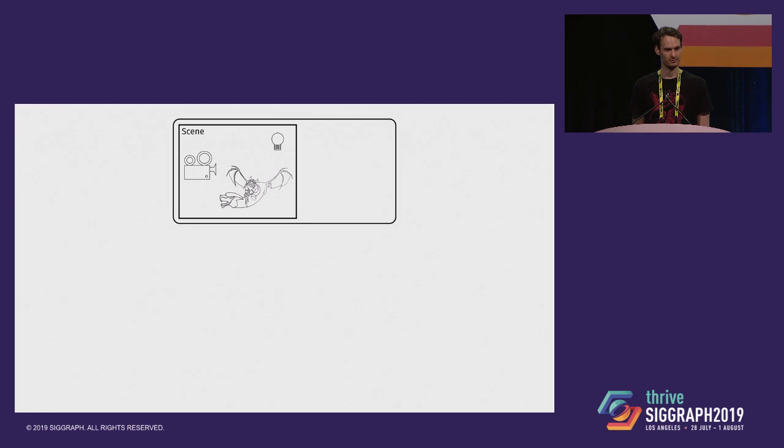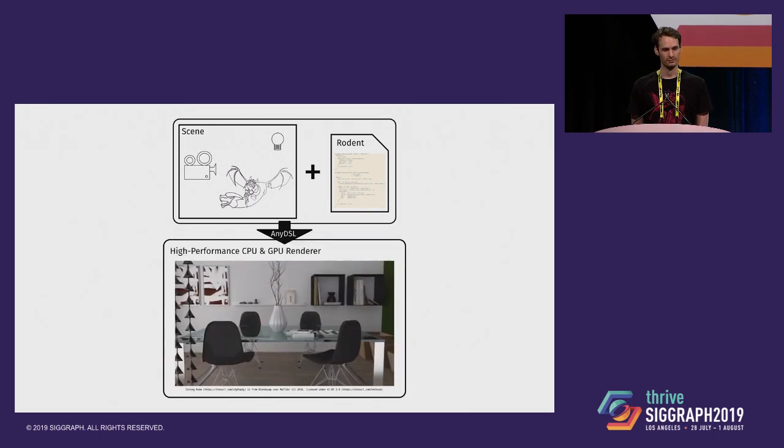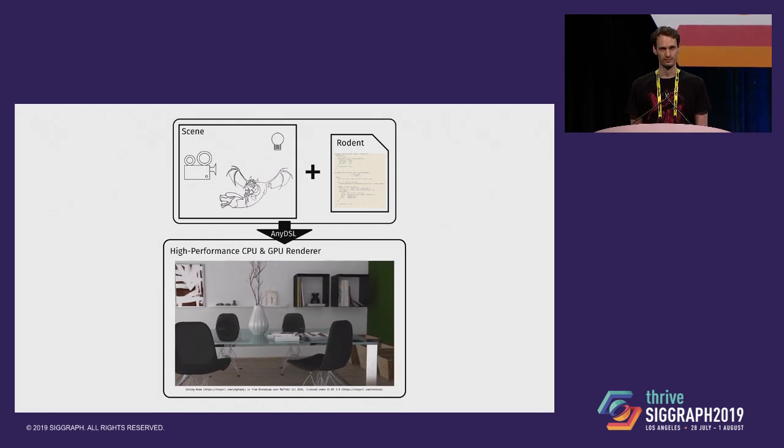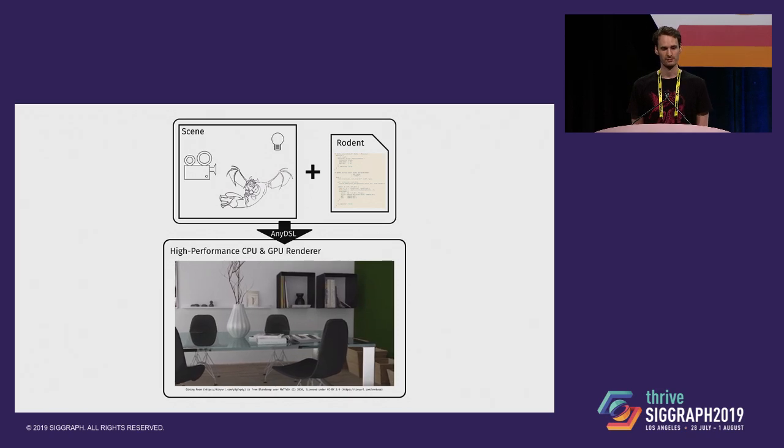From a scene composed of a camera, 3D objects, material descriptions, and light sources, our open source library called Rodent generates high performance renderers. It is implemented using AnyDSL, a modern compiler framework, and relies heavily on partial evaluation to specialize the renderer according to the scene. From the same high level code, we can generate renderers that target CPUs or GPUs, and that only by refining the target specific parts of the renderer. Our generated renderers outperform manually written renderers based on state of the art libraries like OptiX or Embree.